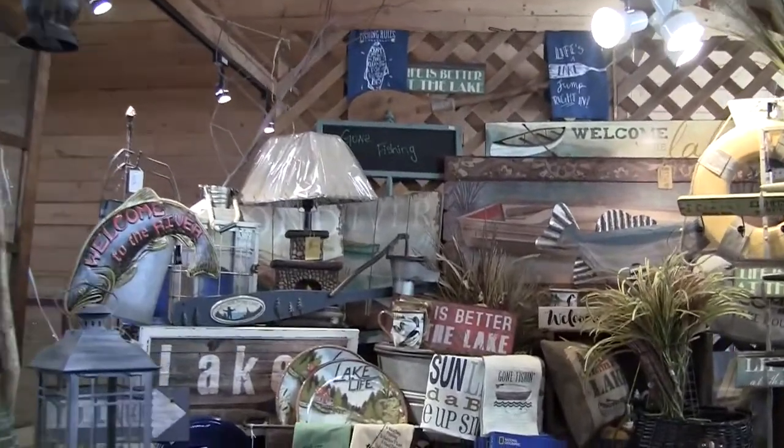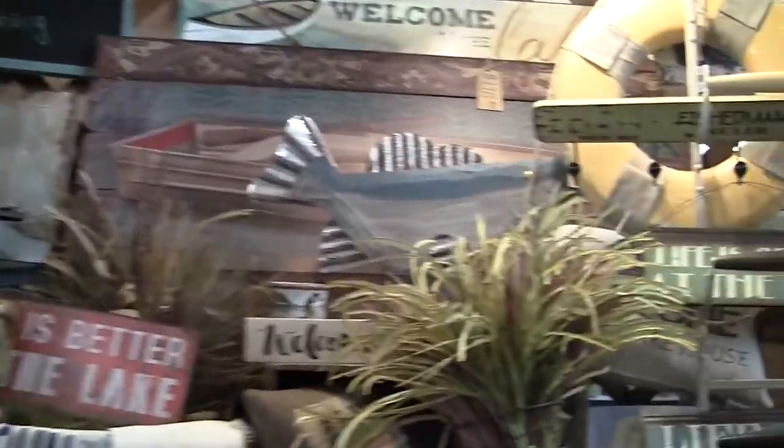Just a fun place to meander through and look and experience. And get out of the rain. Yeah, it's raining today.